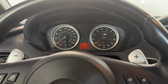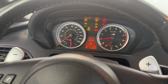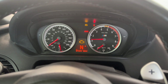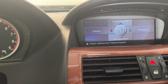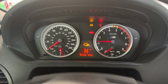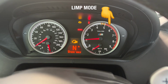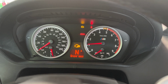Guys, today I'm gonna show you a video about my new to me E64 M6. I was on vacation for 2 weeks, and when I got home, the car started throwing a check engine and increased emission, engine malfunction, reduced power, all this good stuff. After running a scanner, I found there's like 300 codes for the engine, but two that do not go away when I try to clear them out are for misfiring on cylinder number 2.